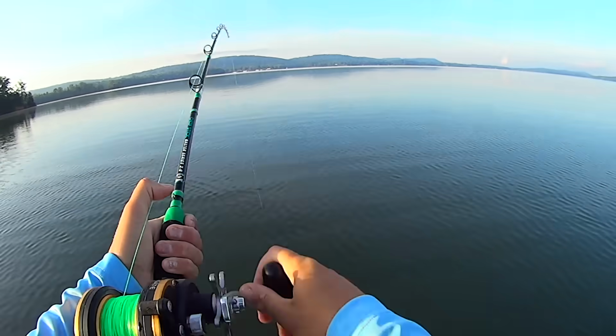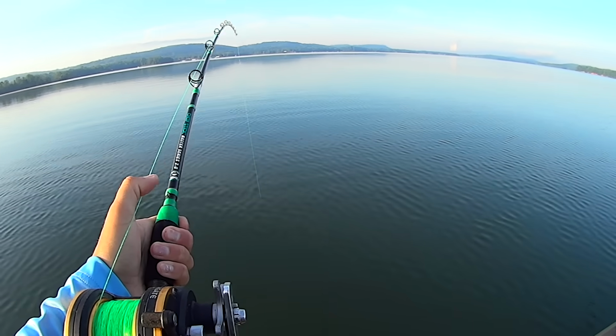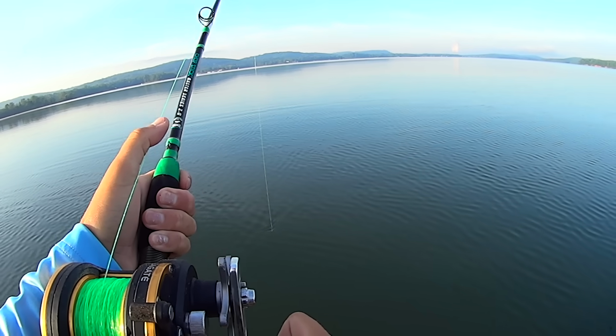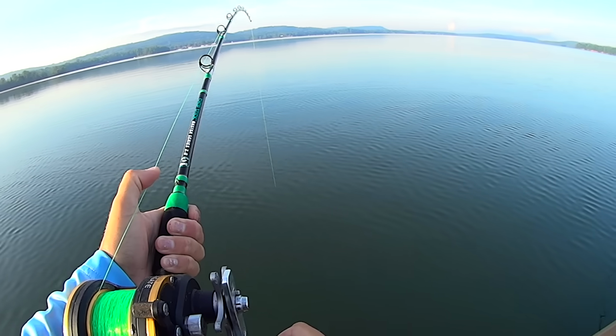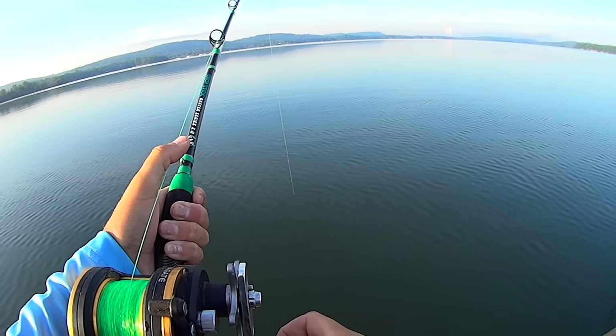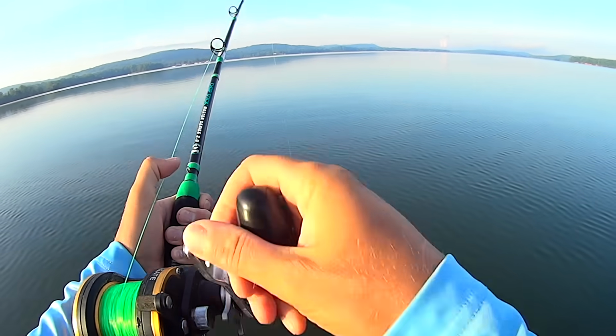I'm about 10 minutes into the trip here, at least with baits in the water. It took me a while to get out here this morning. I'm probably, I don't know, an hour and a half into the actual trip, factoring in when I left the house and how long it took me to get to this spot once I got on the water. But I haven't had baits in the water very long, and I'm hooked up here.